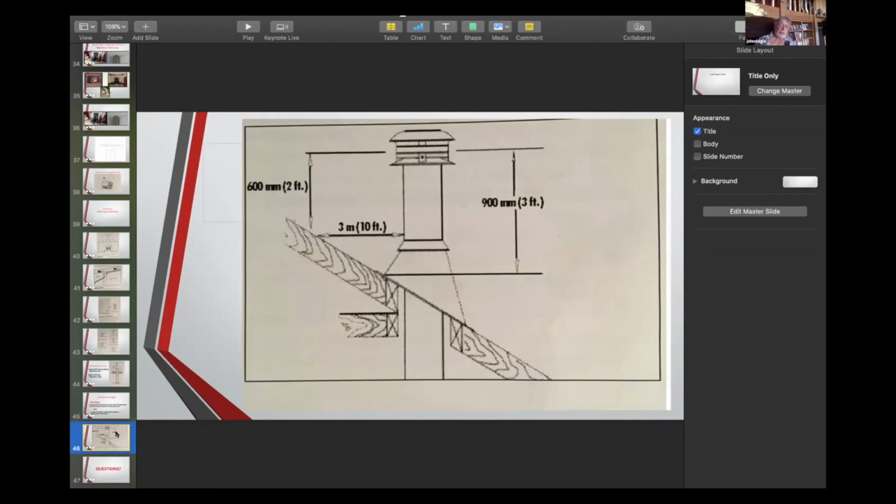Right, so when you're looking at a chimney on the outside of the building, that's what you need to be determining. So if you have a chimney that's down at the bottom of a slope, then you need to measure across 10 feet, and the chimney needs to be 2 feet higher than that point right there.